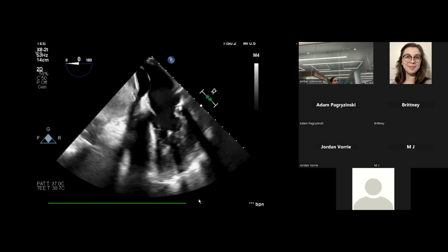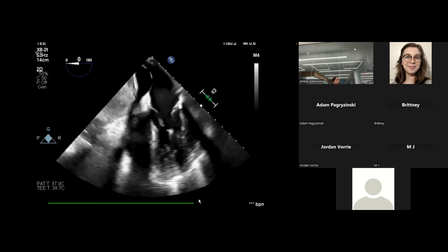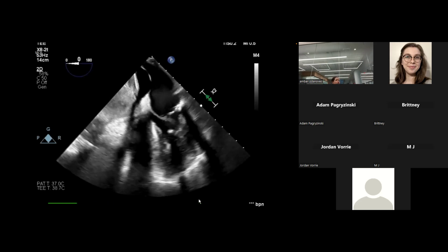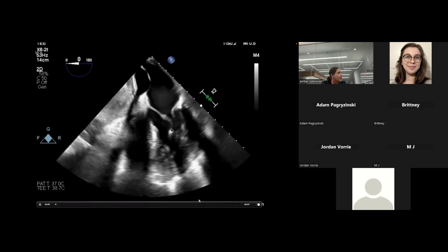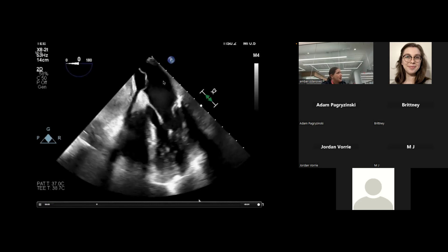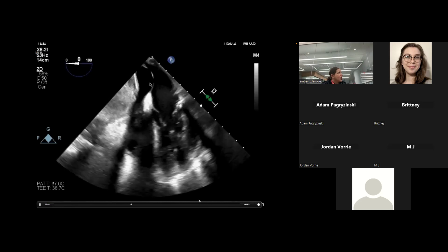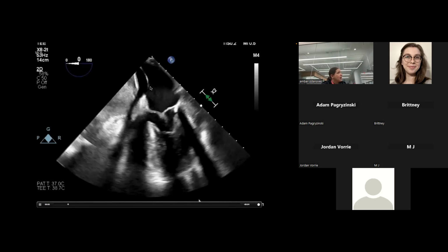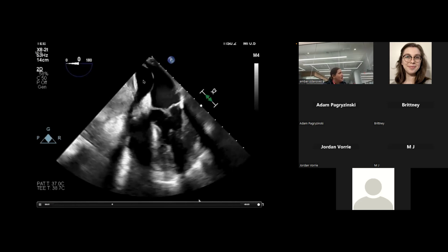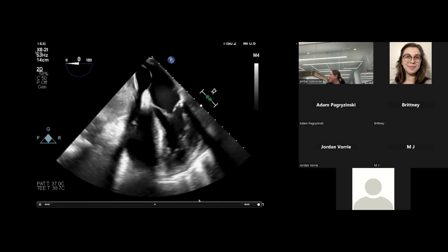So if we think this is a 4-chamber view, what are things that can help us identify what we're looking at? Okay, some valves. So what valve do we think we're looking at here, if you had to guess? Mitral. So that would make this the left side of the heart. And then what do we think this is right here? Yeah, so if that's the septum, that would make this the RA, and that would make that the crushed right side of the heart.